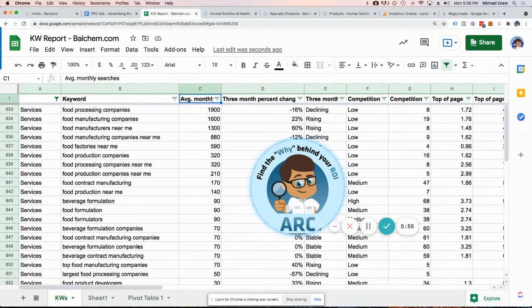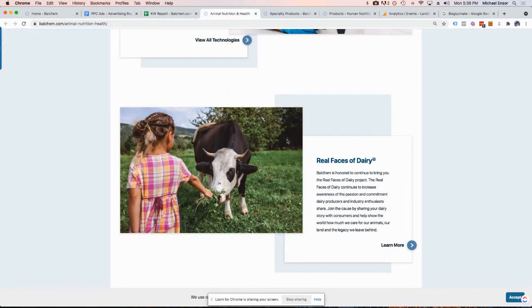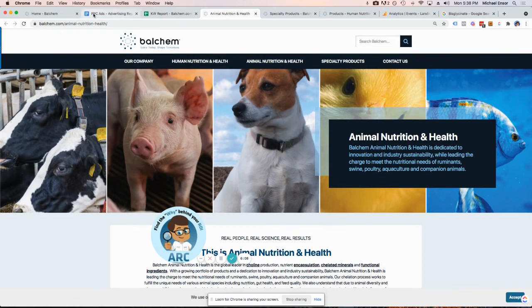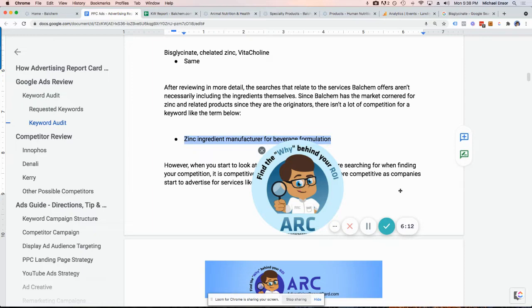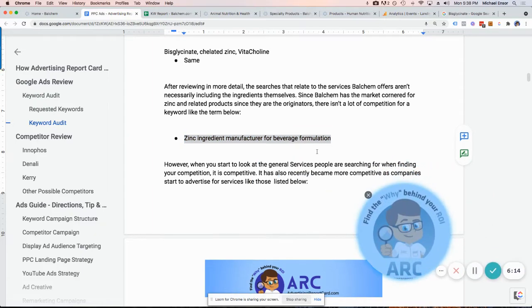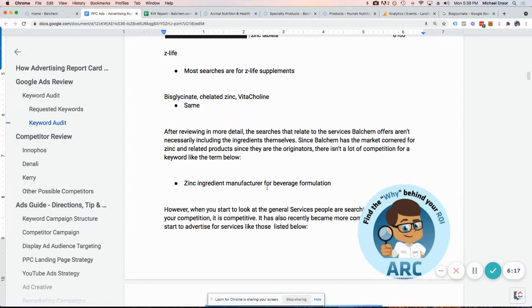As you can see here, a couple of the solutions like beverage versus food. And then there's also contract manufacturing, which is one of the services on the website as well. So the main thing I'm trying to tie in with the strategy in general is just making sure that when we bid, we are getting positioned on the keywords that matter most, and also getting there now because competition is starting to increase.